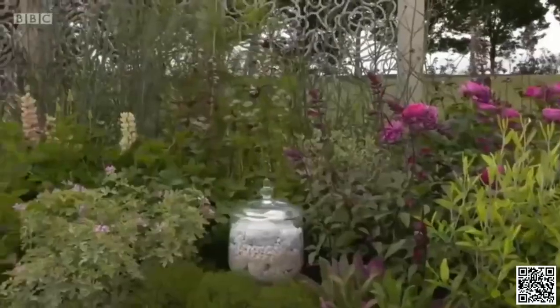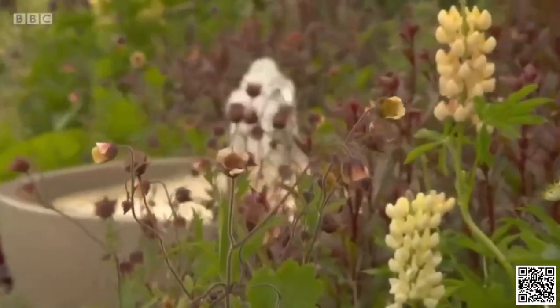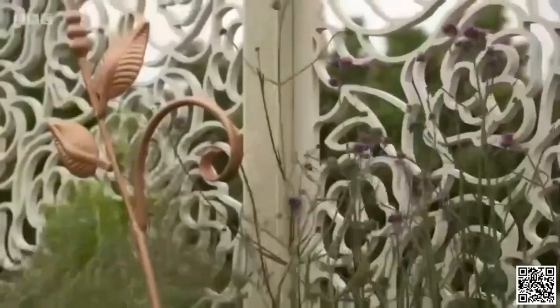I love this garden, even in this crazy windy weather. And this is all about well-being and restfulness. And it all starts with this beautiful... And you get that lovely sound all the way throughout. And then you get the movement. You get it in the acer, and then in the tall grasses and the verbena behind.